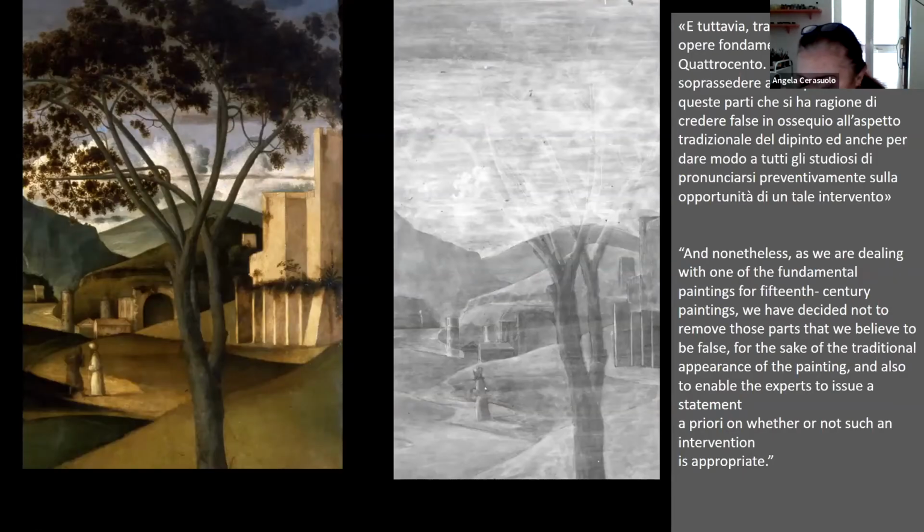This caution, this very decision, made it possible for us to have important, original parts of the painting, and to not make such a big mistake.